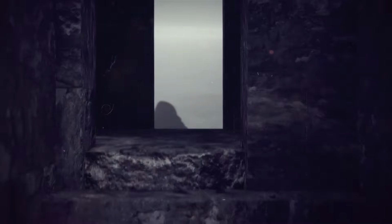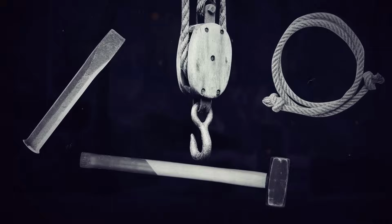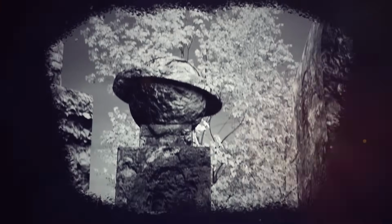Today, if you visit Ed's living quarters, you'll even see the simple instruments he used to construct all of this: chisels, hammers, ropes, and pulleys. The type of work he did is difficult even with modern-day equipment, let alone without it.